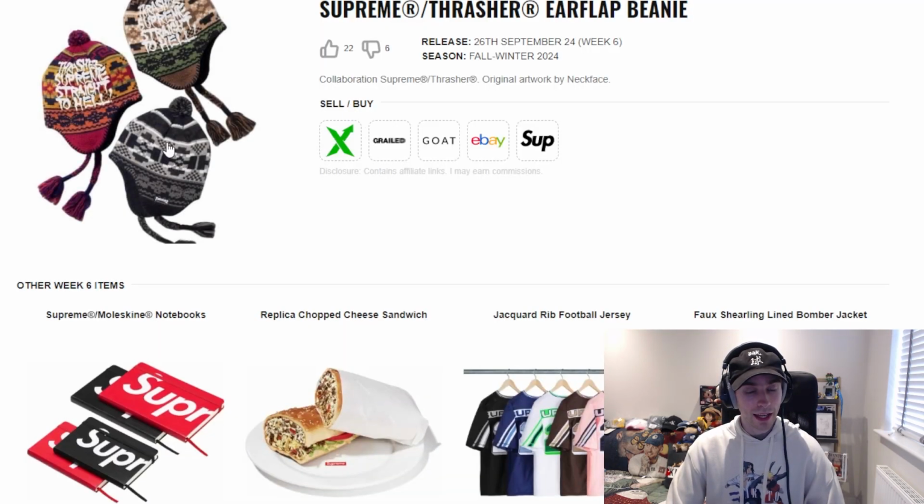From there, we've got the ear flap beanie and the backtail tee. For the ear flap beanie, I'd probably just say the black colourway. It's just that the font I would expect to be a bit more legible in comparison to the other two colourways.